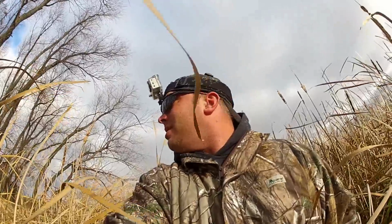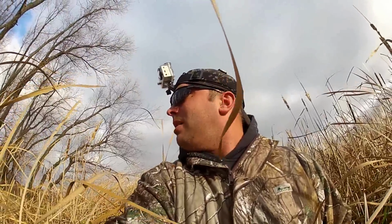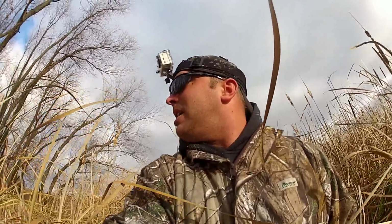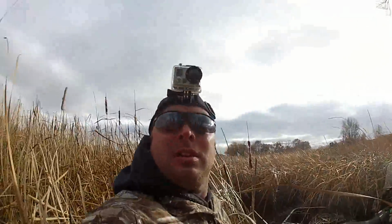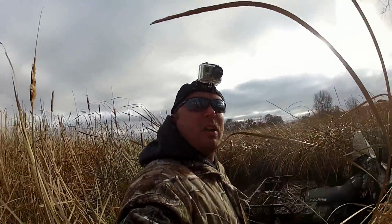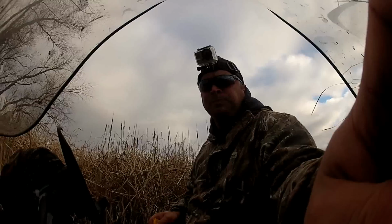There goes a deer. Yep, nice deer. Nice buck. Ah, he's in the corn. I don't think I caught him on camera. Nice buck though.